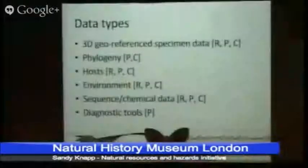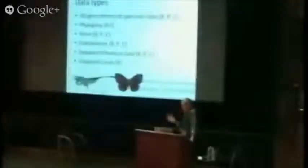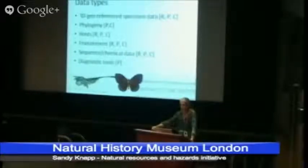So what types of data do we need in this initiative? I put R, P and C for the rocks, pests and crops bit. We're going to need 3D georeferenced specimen data, and that's going to be needed for all three of these projects. Phylogenetics is going to be an important component of both the pests and the crops projects. We need to look at hosts. We need to look at these relationships, like Vince was talking about with his louse data, in all three of the projects. One might not think that minerals necessarily have hosts, but in fact, most of these rare elements, like lithium and cobalt, are found within other minerals, and so you can treat those as conceptually the same sort of thing. We're going to have to look at environmental variables for rocks, pests and crops. They're going to be important for doing modeling in the future.